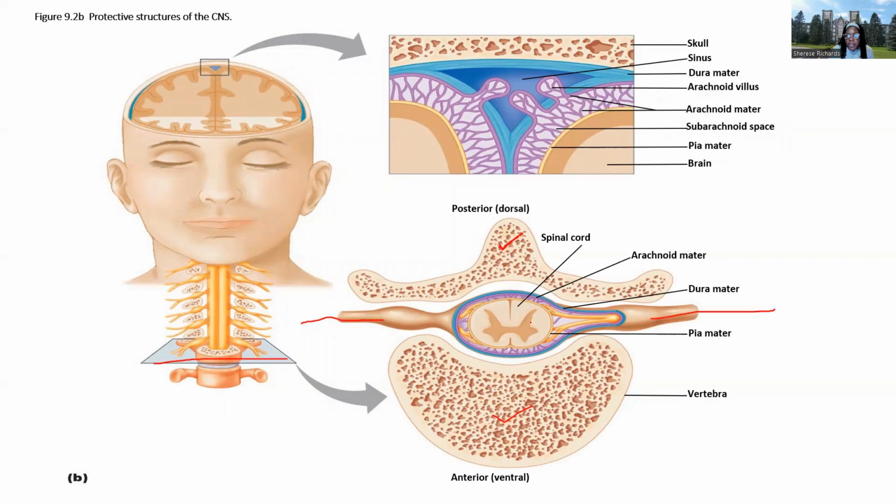So we will speak about the difference with gray matter and white matter. This is one of the interesting things about the brain versus the spinal cord.